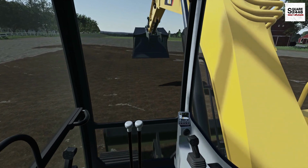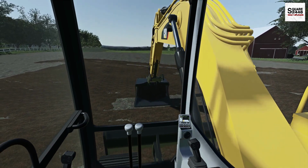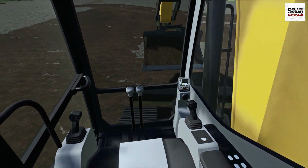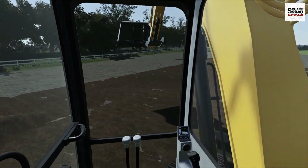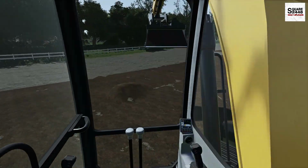Let's see if we can get going, though, on excavating. Now, we do have levelers. We do have so many cool things here inside this excavator, which is going to help us out here. Oh, yeah. First shovel going in here, and we'll just make a pile, and then we could always use a dozer to move it around, especially for the grading part. I think that's what we're going to do.